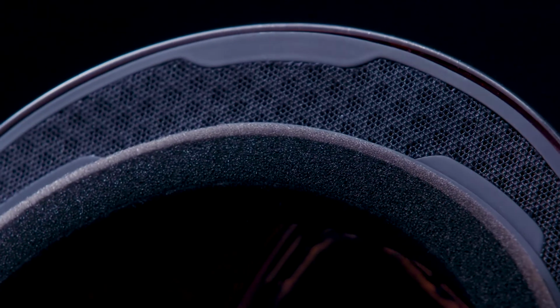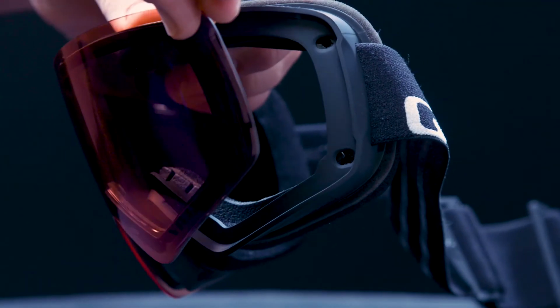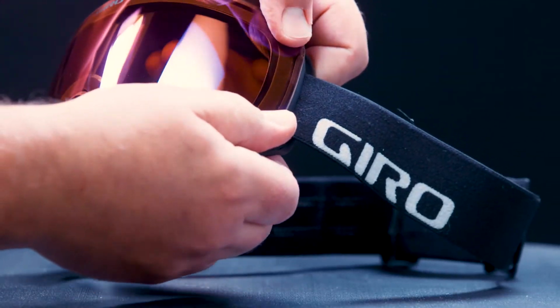The Contour also boasts an EVAC vent system, so you don't have to worry about fogging, a bonus low-light vivid infrared lens, and a super efficient quick-change lens system.